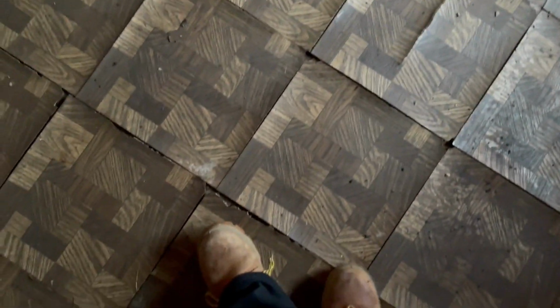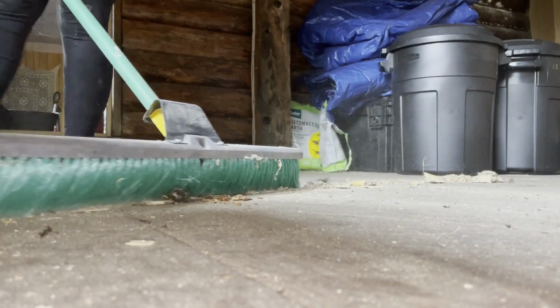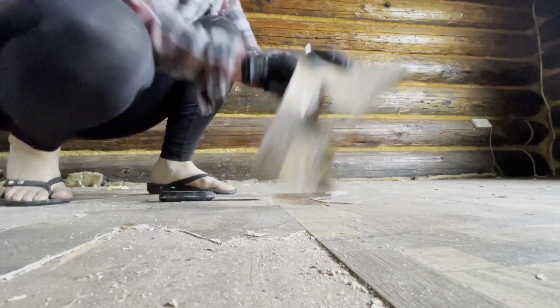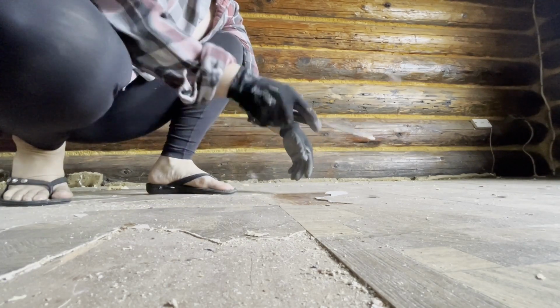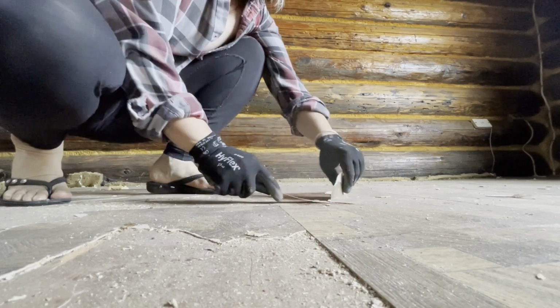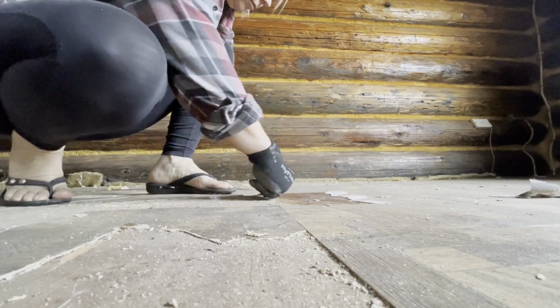But to start with, I needed to peel up all that peel and stick tile in this room. And wherever the water had dripped in over the years, that peel and stick tile just popped right up, no problem. But any place where the water hadn't dripped, that tile is here to stay. And I'm just winding up expending so much energy trying to get it up and just shredding the tile, and nothing's really happening to my benefit. So I'm gonna leave it, and we're just gonna cover over that with some new plywood sheathing.